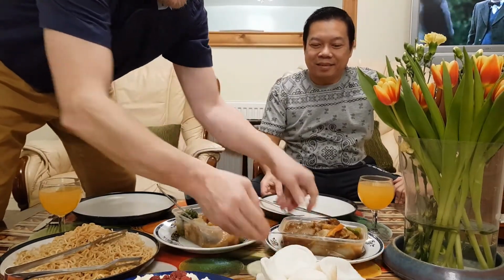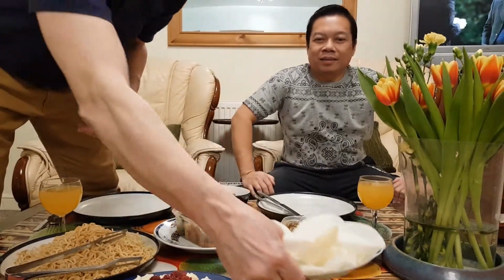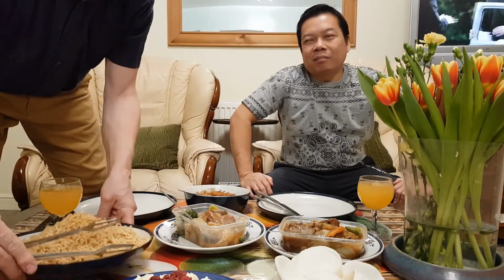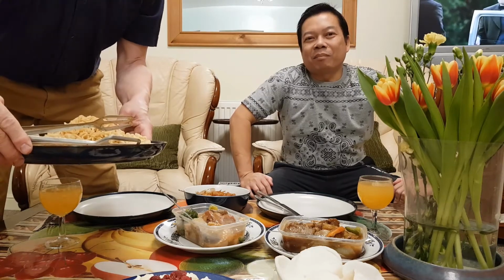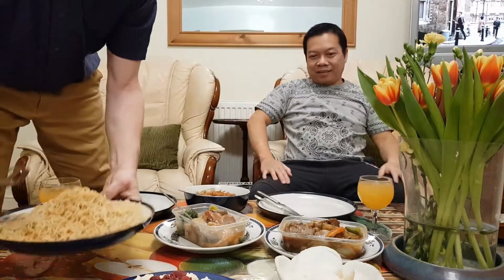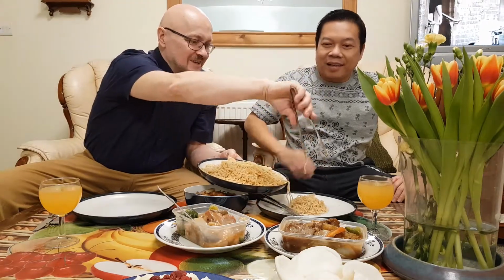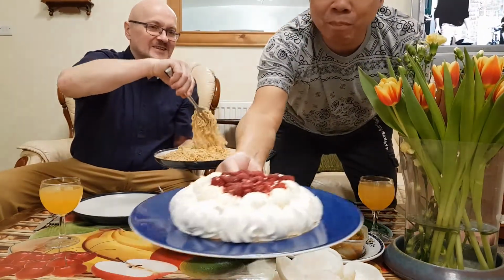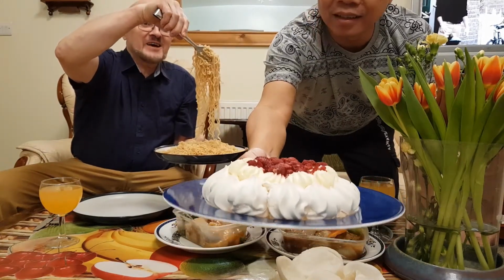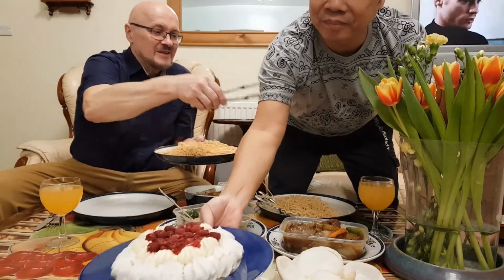Oh, we also were given a special treat. What is it? Prawn crackers. I think if you buy more than a certain amount, they give it free. And we also have noodles, and this pavlova cake with raspberry for dessert later. Looks appetizing.